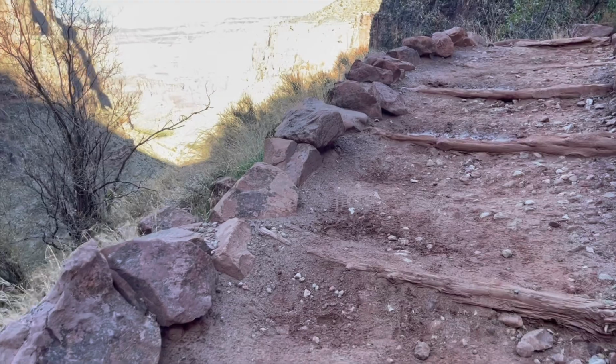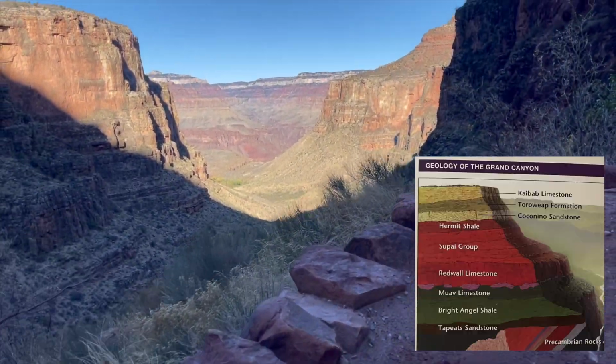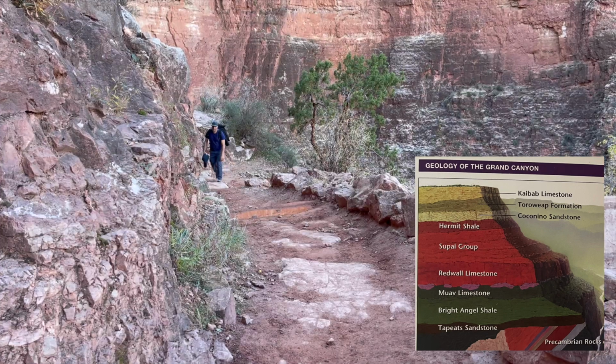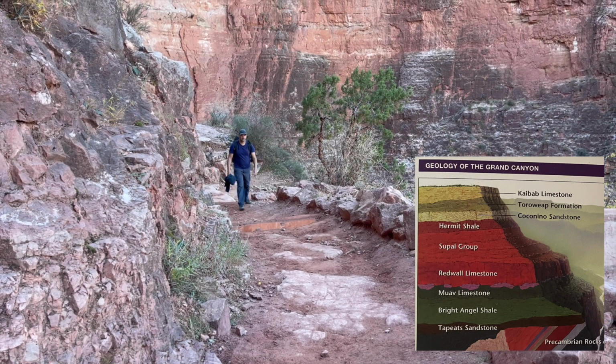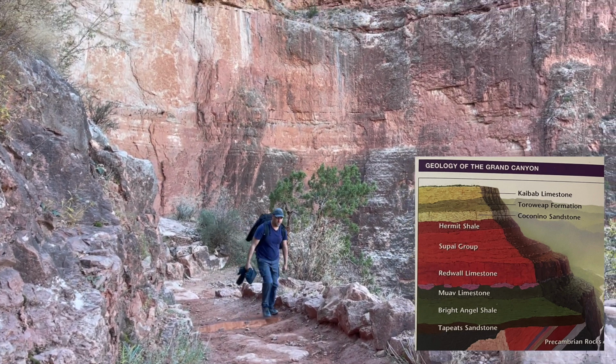Now that you can impress your friends that you know the 3 basic types of rocks, let's review where we are. We've come up through the nice easy slopes of the Bright Angel Shale, and now we're in the hard switchbacks of coming up quickly in that elevation of the Red Wall limestone.